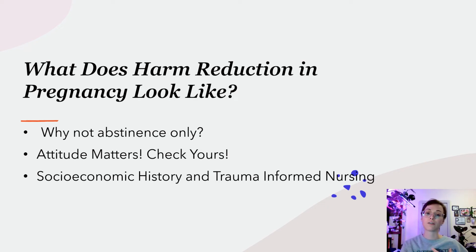If we can consistently re-examine and re-evaluate our attitudes and values when it comes to drug use, especially during pregnancy, we are going to be considerably better equipped as nurses to enter into a therapeutic relationship with pregnant people who use drugs. If someone senses that you disapprove of their choices, they're going to be a lot less likely to trust you, and they will be a lot less likely to volunteer information to you or even return for consistent prenatal care.